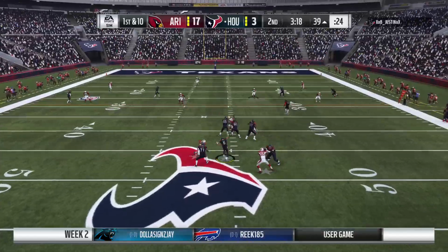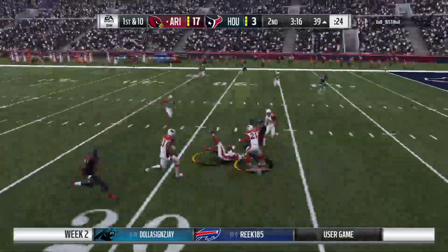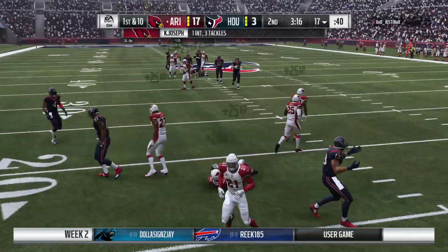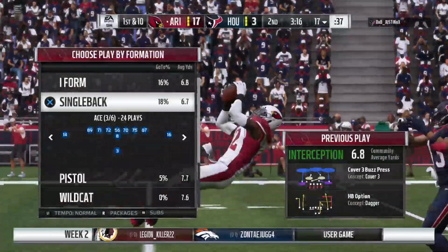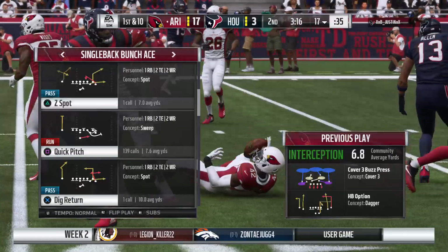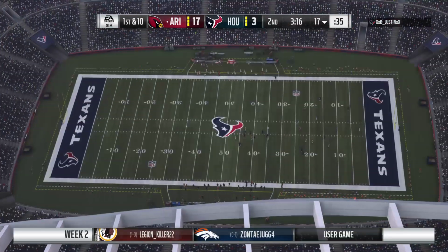Working out of the gun, Mayfield. And for the 3rd time here in this half, it's intercepted. Picked up by Carl Joseph. And a big turnover there as his guys will get the football back.